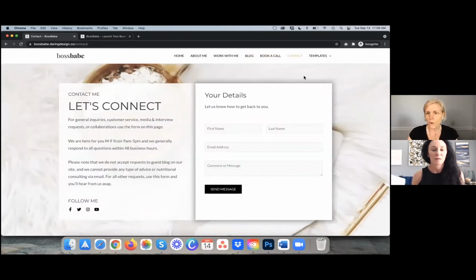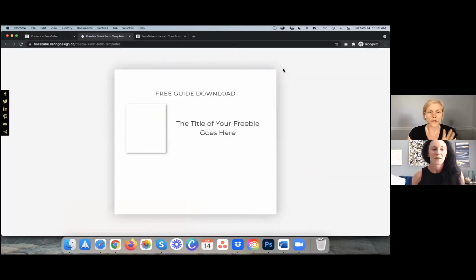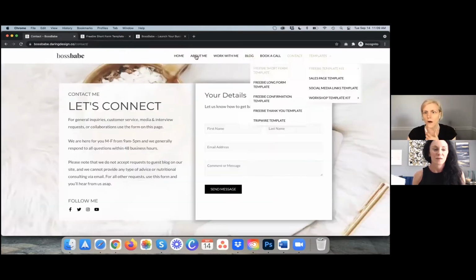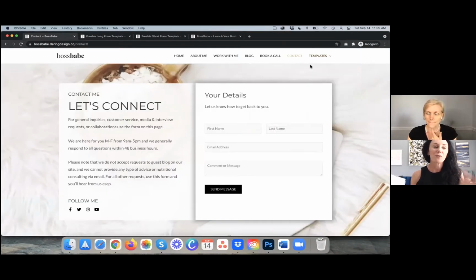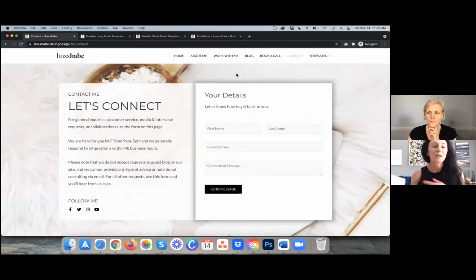And the really cool thing is it comes with preloaded bunches of templates. So you can launch your opt-in freebie. So you just have to change those items and off you go. We have templates for also a long form opt-in freebie if you need more information to showcase your freebie. And guys, when you look at the price of the Boss Babe, when you think of those templates, I want you to go through this website and say, how much would it cost your time equity or a virtual assistant to make these templates? Once you have the templates, you can plug and play.